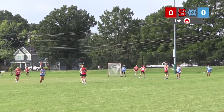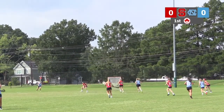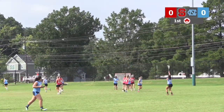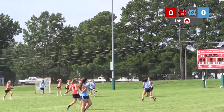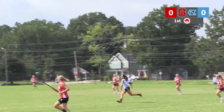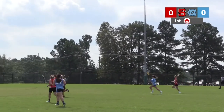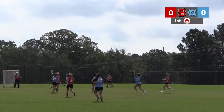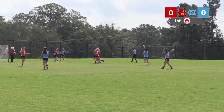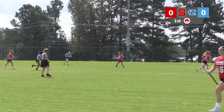And that pass was picked off by Carolina's goalkeeper, number 7, Tessa. Tessa doing a good job here keeping NC State out of the goal. As we see Carolina back on the offensive. And you see Maddie now with the ball. Maddie's going to run it up the field for the Tar Heels. Maddie over to Riley. Riley with the shot. Beers with this quick stick save, the stab.